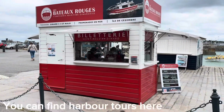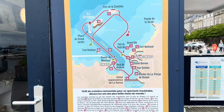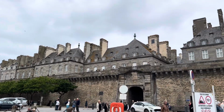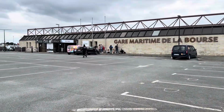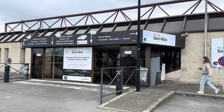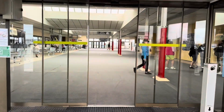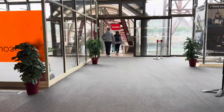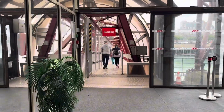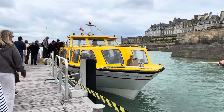You can find harbour tours of St Malo down by the harbour. Time to head back to the ship for some afternoon tea.